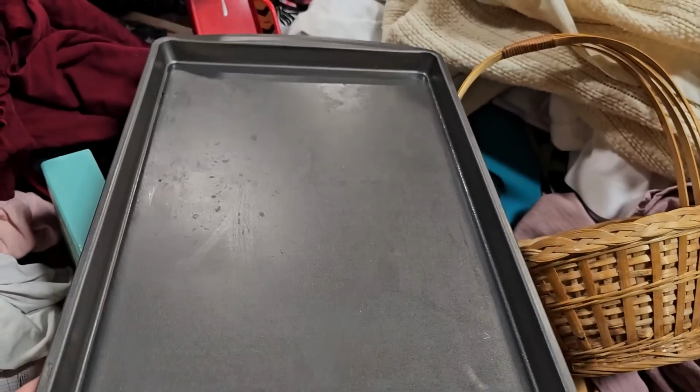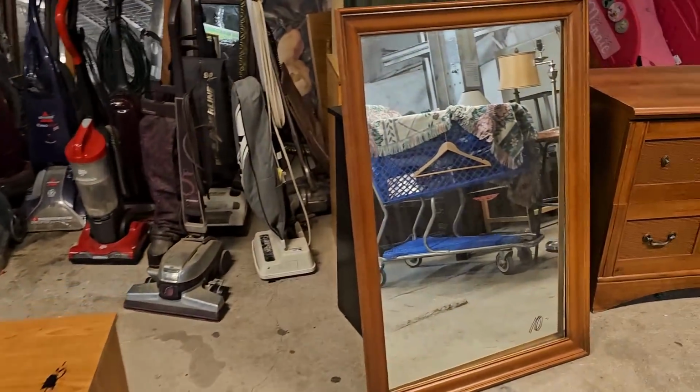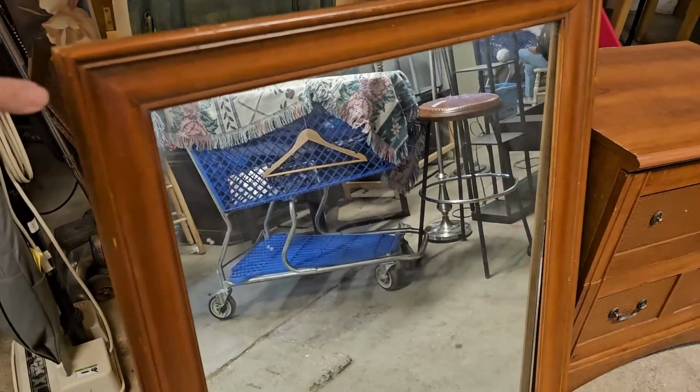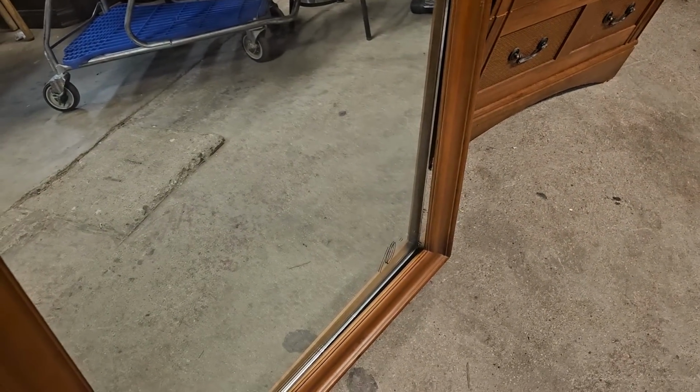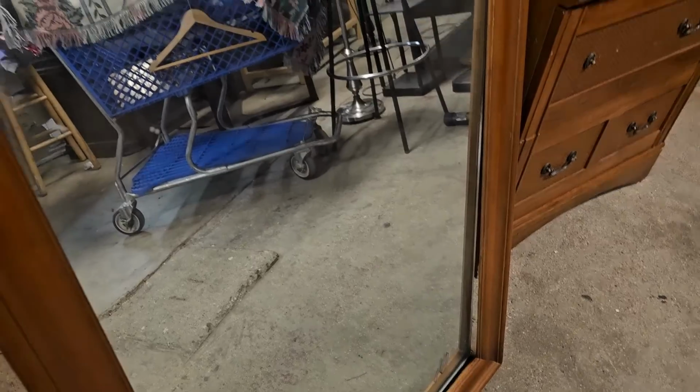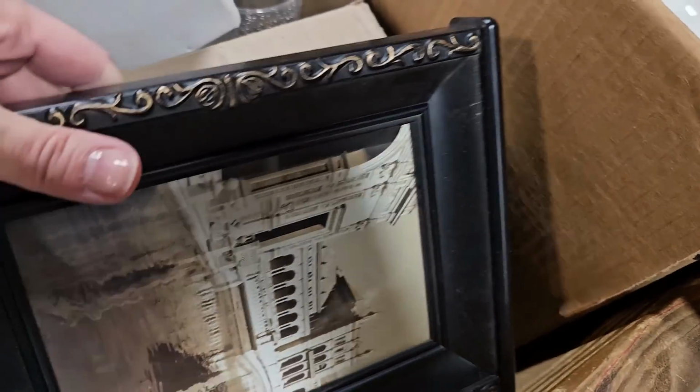This cookie sheet, though, was brand new. It actually looks better than some that I have at my house that I use. So, you can find great things here. This mirror caught my eye amongst all of the large items. It is coming apart at the back, but easily fixable, and it was $10. So I bought it. I plan to DIY it and put it in my guest bedroom very soon.